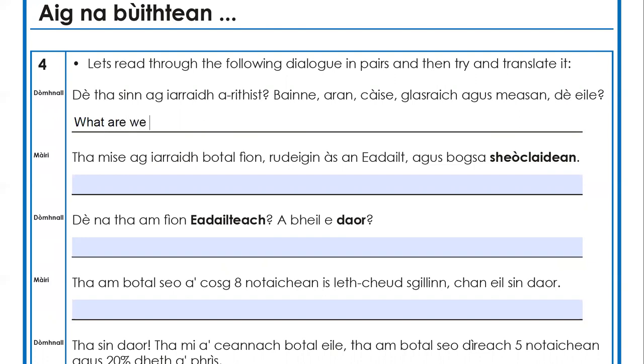So, what are we wanting again? Bainne, milk. Aran, bread. Cais, cheese. Glasraich, vegetables. And I guess measan and fruits. So in Gaelic you tend to say measan, which is the plural; meas, one fruit, measan.